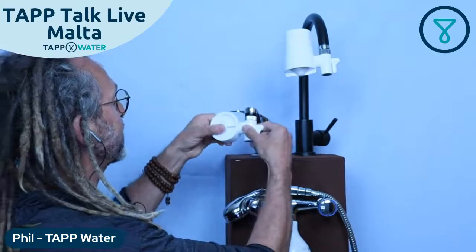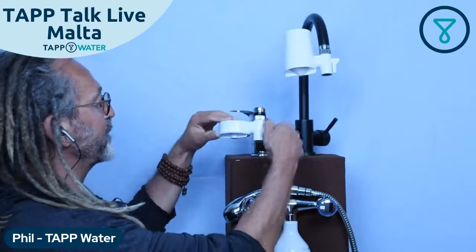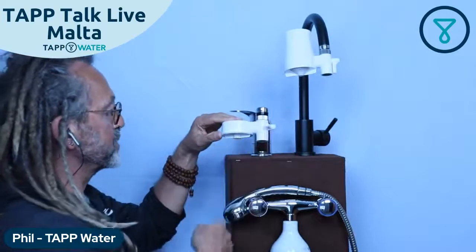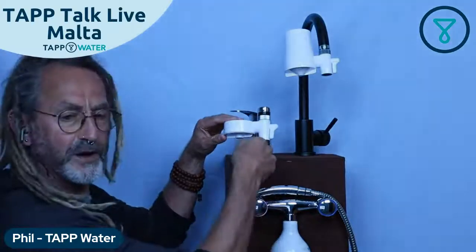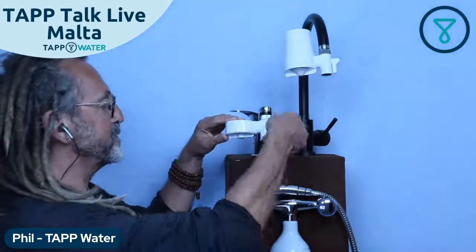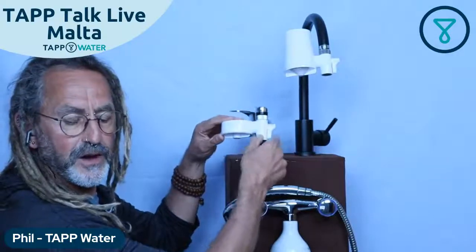So then we attach it in here. We twist it like this, and basically when you switch on your tap, filtered water will come through here when you switch this, and then unfiltered water will come through here. So switch it on for filtered water, and then switch it off for unfiltered water here. And that's it. It's as simple as that to fit.